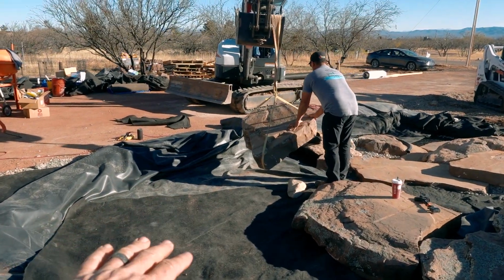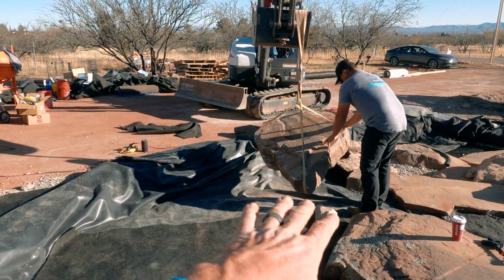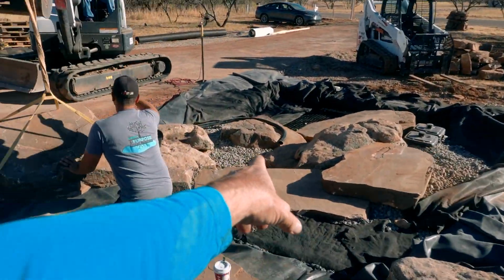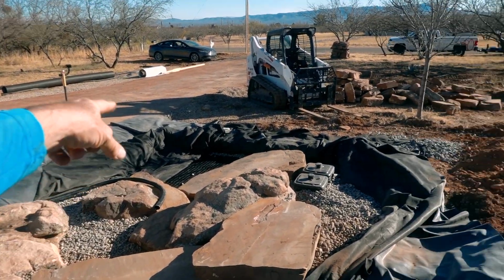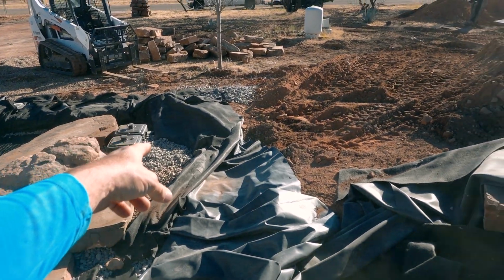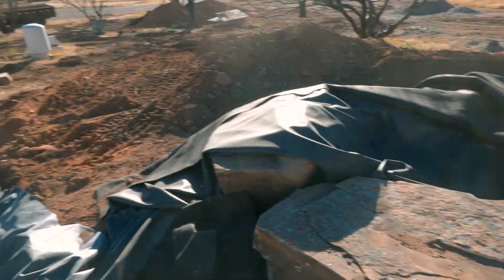So you can see where Jaak is getting this rock ready to be set. We've got our 2-inch line tucked under the liner right here. You can see it popping out over there. That's going to continue around to our pump vaults, and then we'll have 2 3-inch lines coming from those vaults up to the back of the waterfall. All right, no time to mess around. We got to get after it.